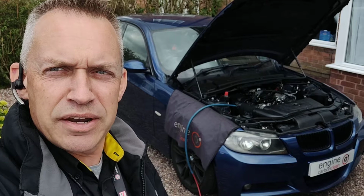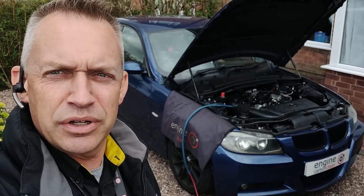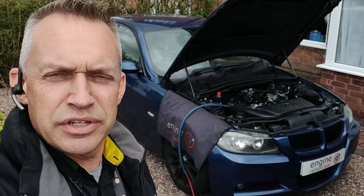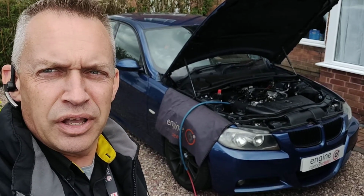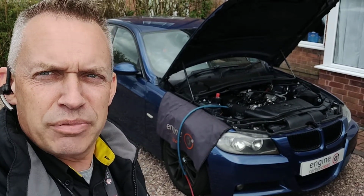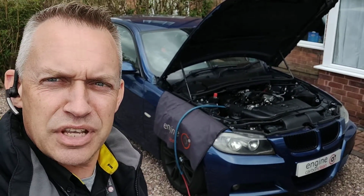But yeah, if this one hadn't been diagnosed last week and hadn't sorted out the glow plugs and the thermostats, then I don't know, a few hundred miles further down the road, would have had the DPF light on and lots of issues. So good job that we caught that one, got that fixed up, and then back out on the road. So success on this one.